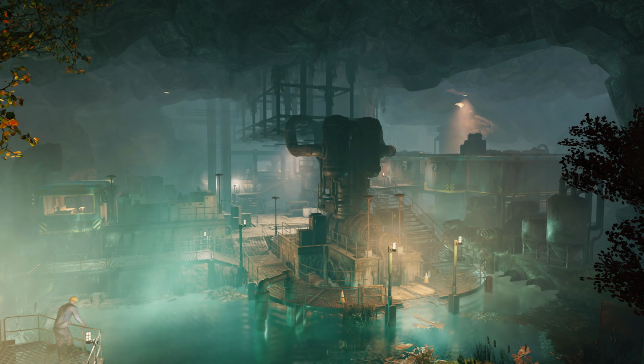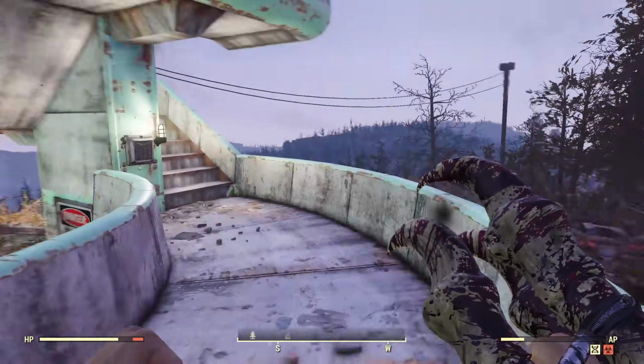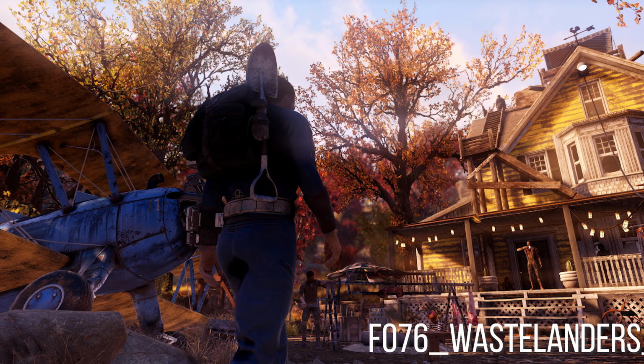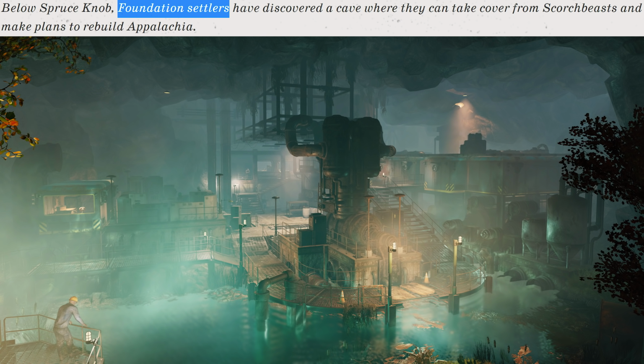Separate from that, you also do see the Foundation settlers here, and the way this is worded, Foundation is capitalized, seeming to indicate that is the name of this faction. This is a name we've seen in the past. Back when Wastelanders was initially teased, we saw this location. This is the in-game location of Anchor Farm. It seems to be one of the main bases for the settlers, but the image version of this that was shared online was titled Fallout 76 Wastelanders E3 Foundation, seeming to indicate this location would be known as Foundation. But now that we're seeing them referred to as the Foundation settlers, it seems like that is the name of this overall faction.